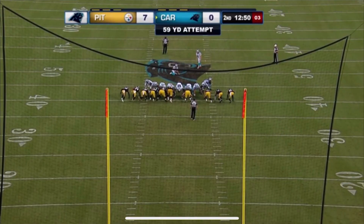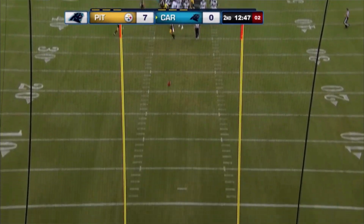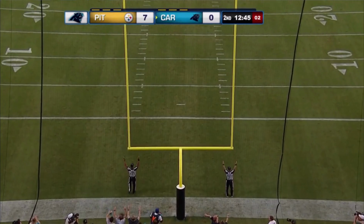But overall, I like defensively what we did, but the big thing and the elephant in the room is the kicking situation. I'll make a full video to talk about this, but your boy Joey Slye hit a 59-yard field goal today. They probably would have been good from 64, 65, maybe even 66. So with Graham Gano being hurt and this is kind of a competition going on, I don't know what's going to happen for sure, but it could get ugly and it could get messy, especially with these kickers.